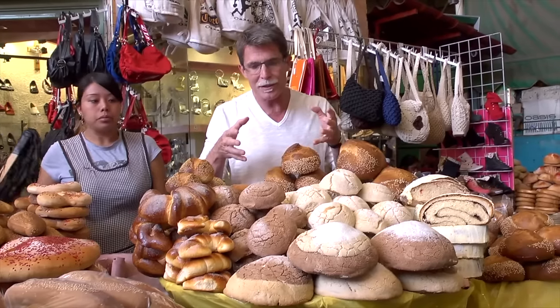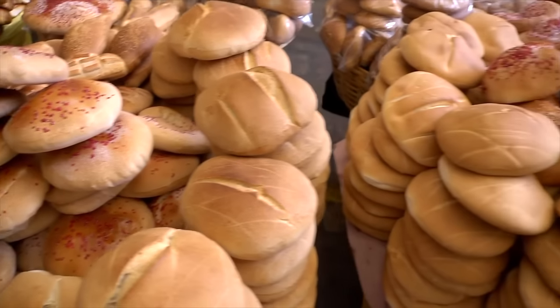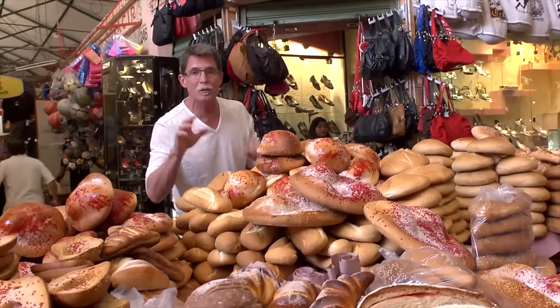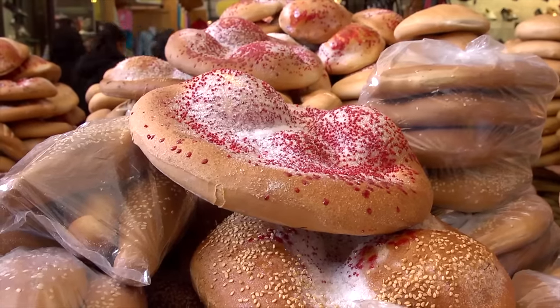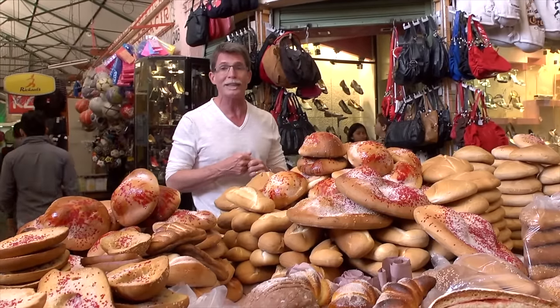They're so delicious looking because they're not commercial. They're all handcrafted. One of our family favorites is the hojaldra. Now, these are made sort of like a pita bread, so they're hollow on the inside. They're sprinkled with sugar before they go into the oven, and they're so toothsome, so incredibly delicious.